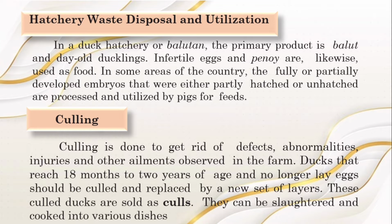Culling. Constant culling of non-productive ducks should be done throughout the laying period. Culling is done to get rid of defects, abnormalities, injuries, and other ailments observed in the farm. Ducks that reach 18 months to 2 years of age and no longer lay eggs should be culled and replaced by a new set of layers. These culled ducks are sold as culls. They can be slaughtered and cooked into various dishes.